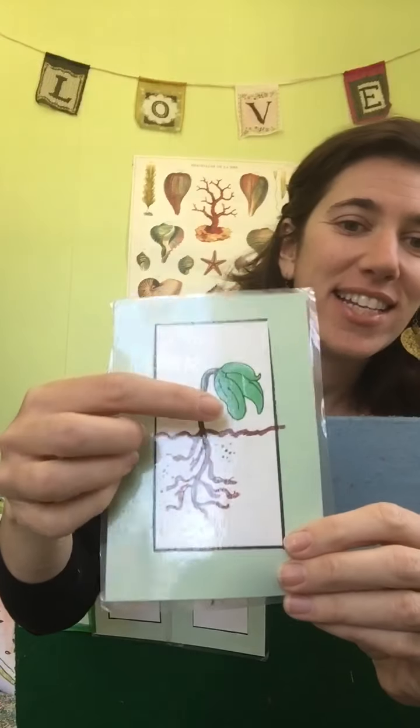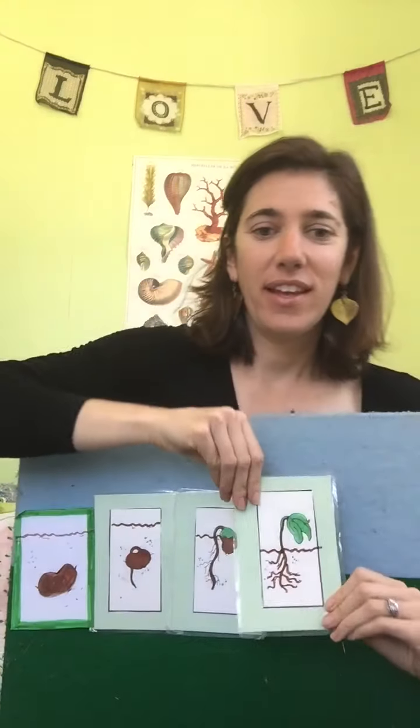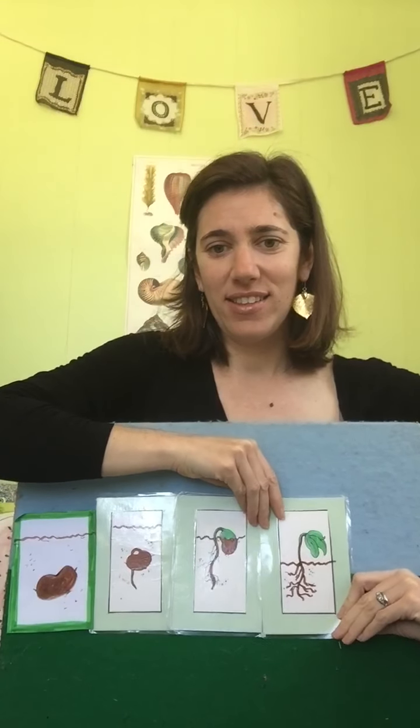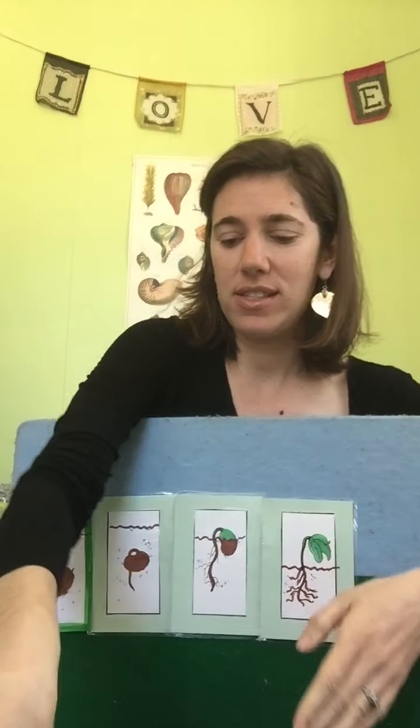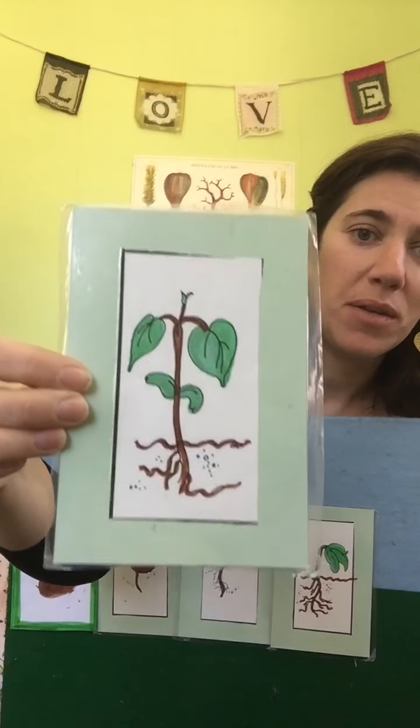And now look at it. It's starting to grow little tiny leaves. Look at that. It's looking more like a plant. And then it becomes a green bean plant.